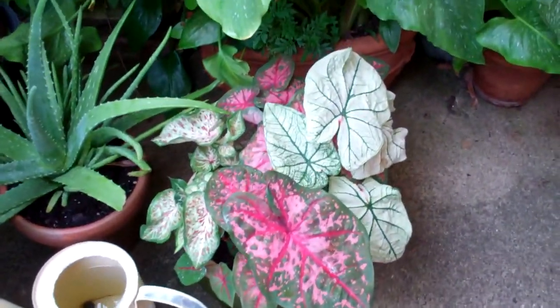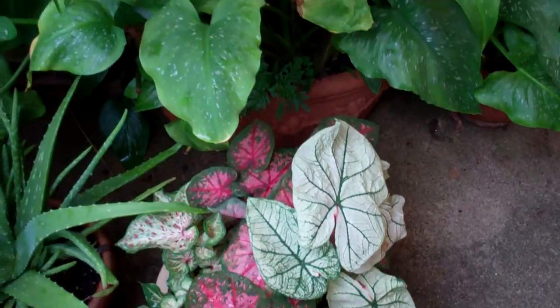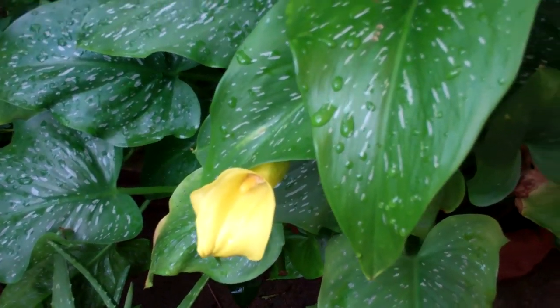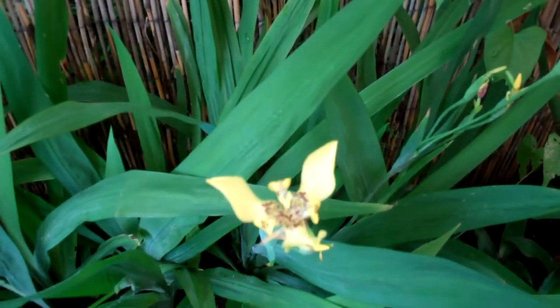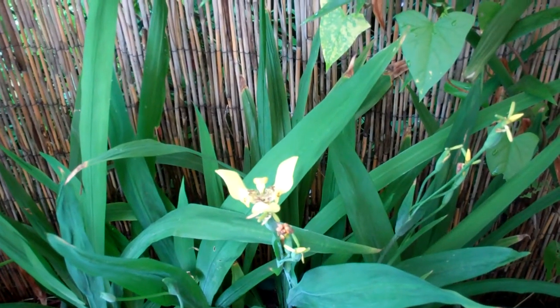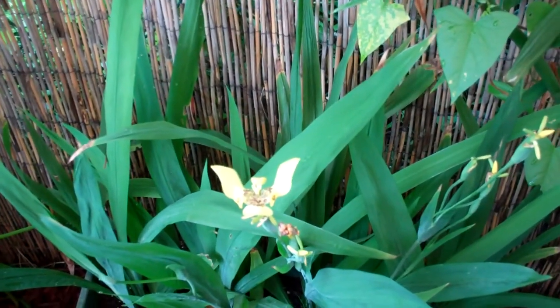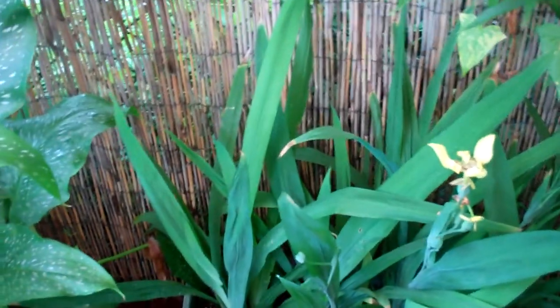But just sort of take a look around the yard, see what's going on. We added some caladiums to the garden. Here's a beautiful calla lily that's still blooming. Let's look over here. Here we have a walking iris. It's just lovely. I got that as a cutting when I was in New Orleans. It's actually a flower from the rainforest of South America, and it's called a walking iris. It does quite nicely here in a pot. I have to bring it in during the winter.